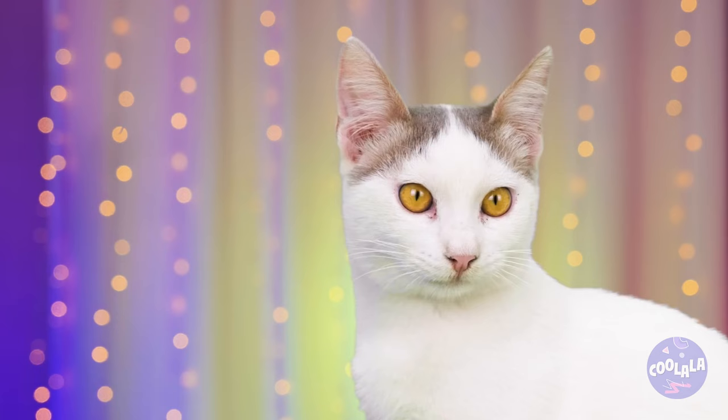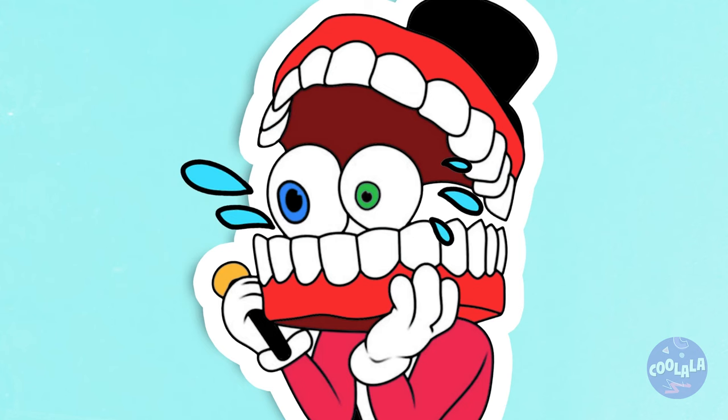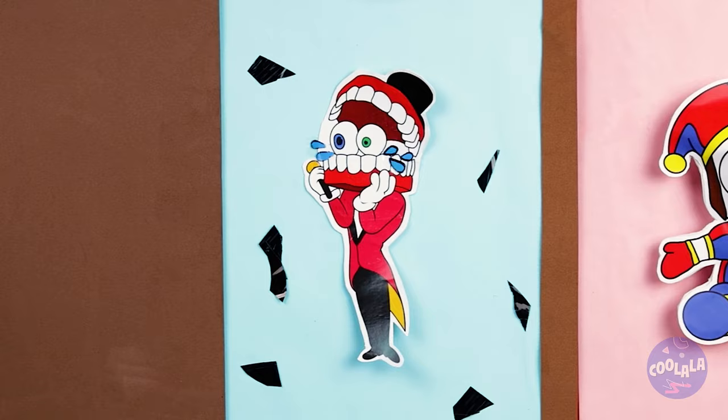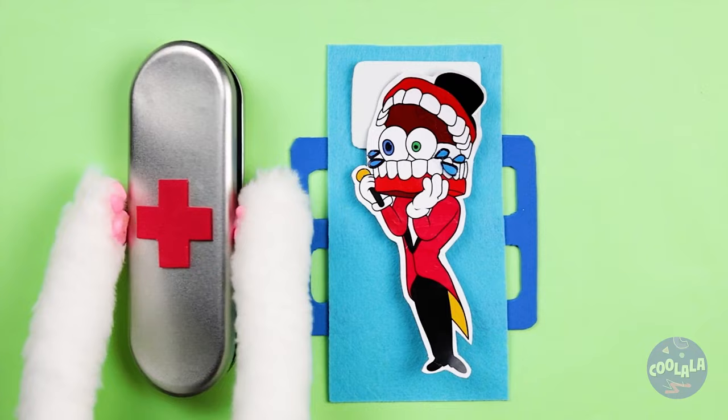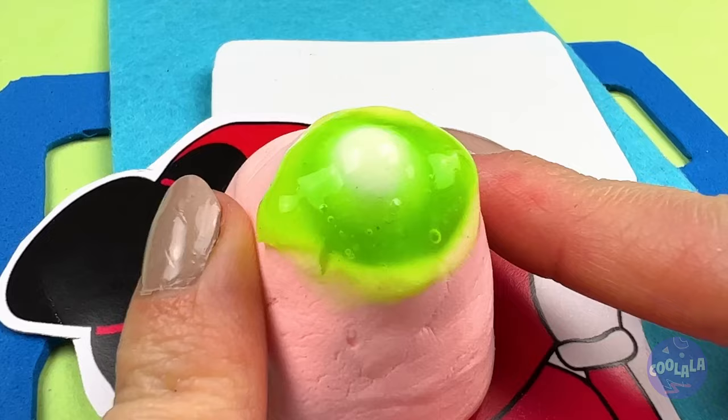Guess there was a reason it was locked. But this kitty's got cat scratch fever. It's Kane, the toothsome ringmaster. He doesn't look too good. Let's call him an ambulance. Ooh, that was quick. Cue the sirens. The kitty doctor will see you now. Nighty-night. Ooh, I think we found the problem.